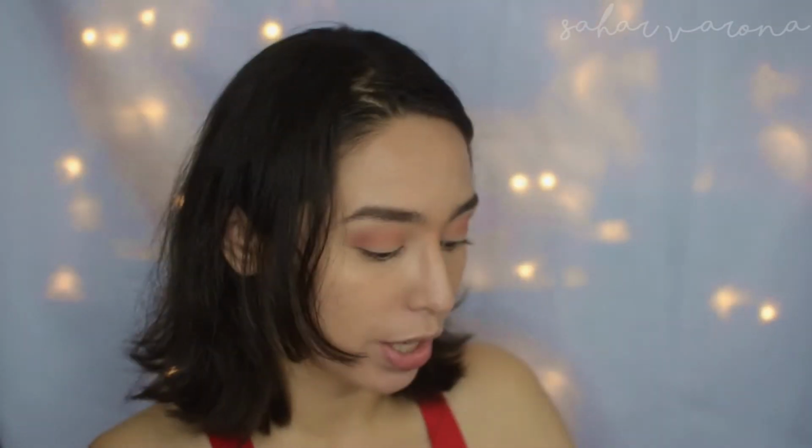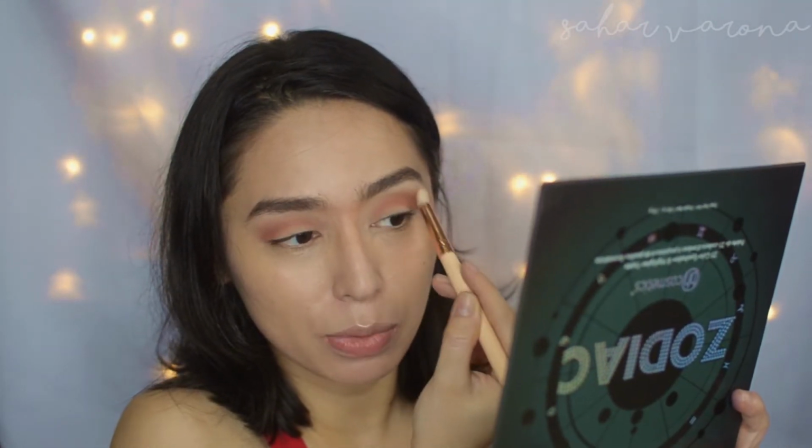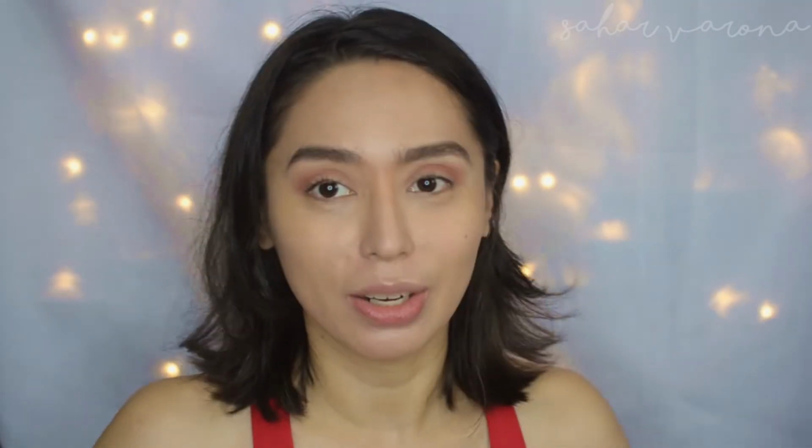So next we're going in with the same brush again, the first brush we used, and going in with the same Aquarius matte color, and we're just going to blend the two colors out to give it that nice faded effect, just make it smoother. Don't be afraid.